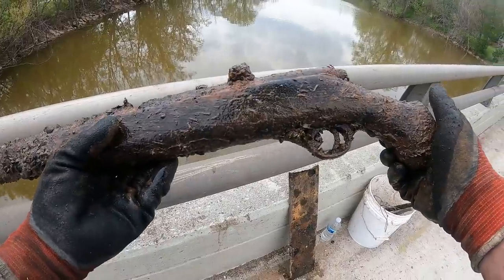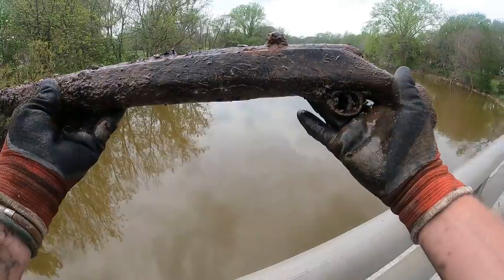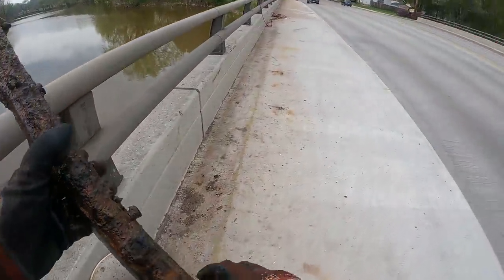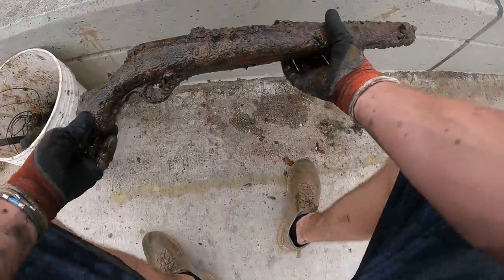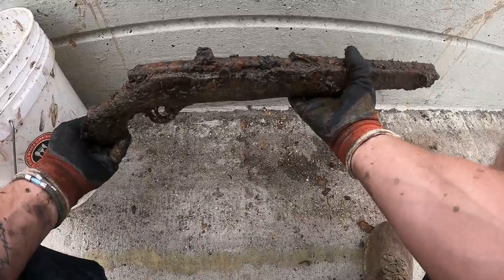Oh my god! You guys, I did it! I freaking found a gun! You have got to be kidding me right now! Look it! Oh snap, buddy! I'm freaking out, man! I probably shouldn't be holding this up in the air, waving this around.